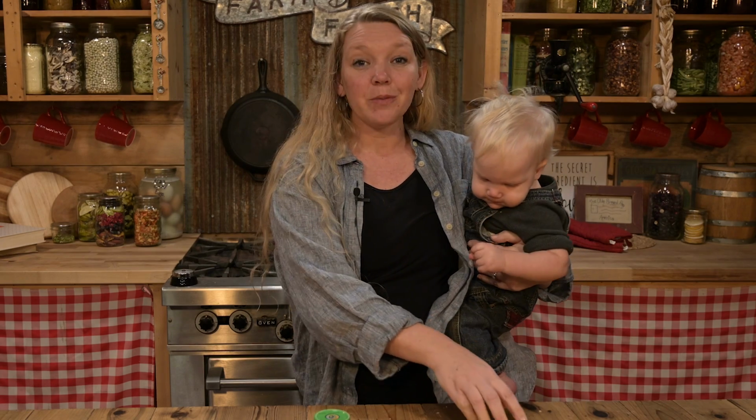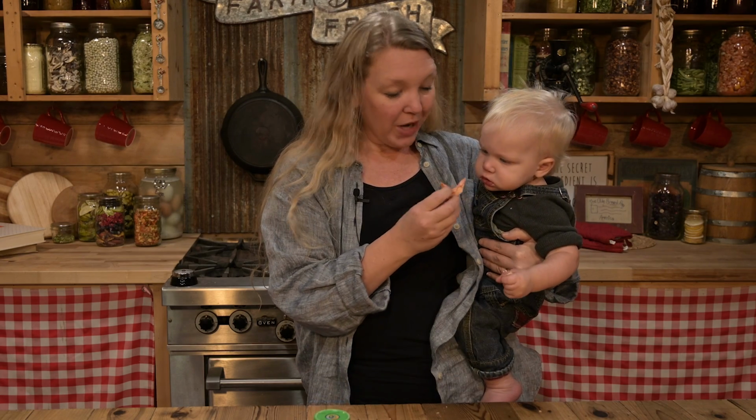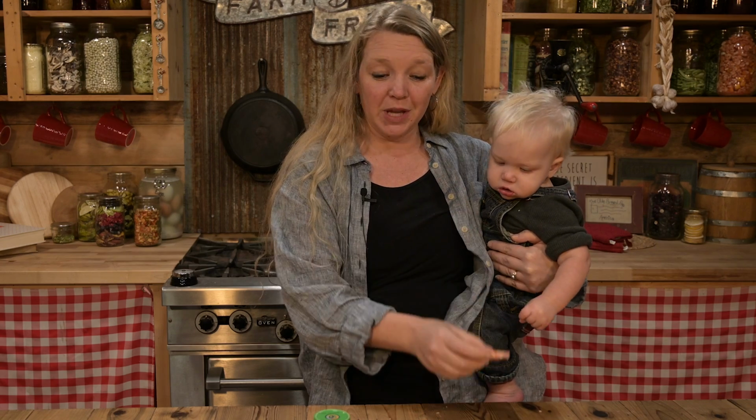Feeding our babies really healthy and nutrient-dense foods to help their growing brains and bodies has always been really important to me. But let's face it, the stuff that you get from the store is not health promoting and it doesn't do a whole lot for their bodies. It's time to throw out our store-bought baby food and start making our own.